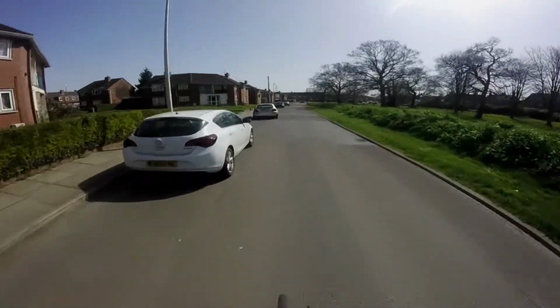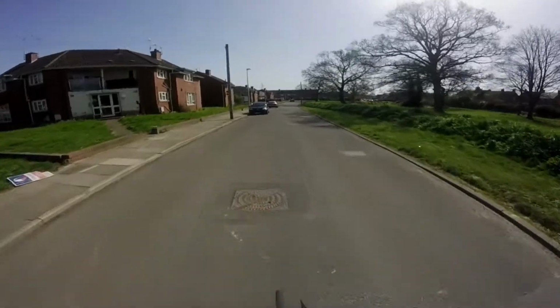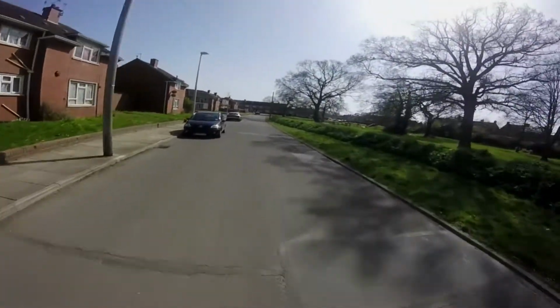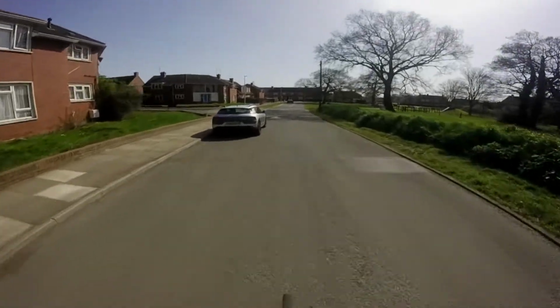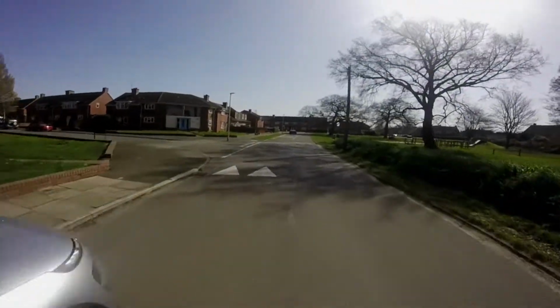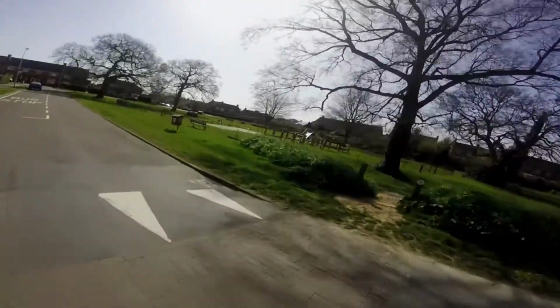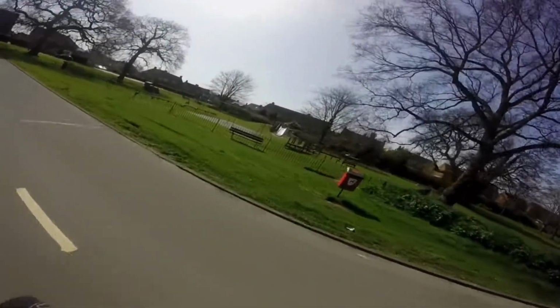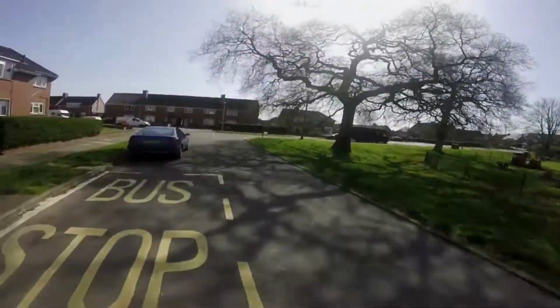But it seems once again like a nice area. You've got this big grassy field to the right, full of trees and grass. There's even a play park here. Seems quiet. Seems nice. Yeah? Play park. What more do you want?